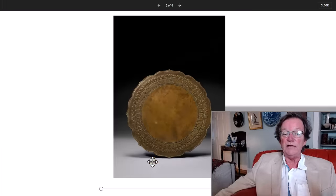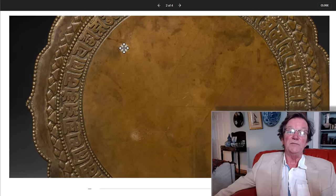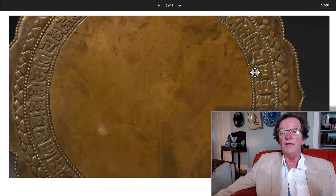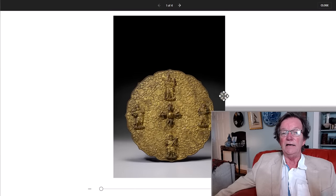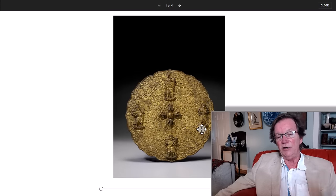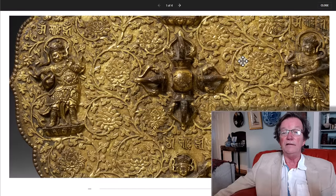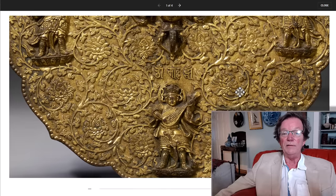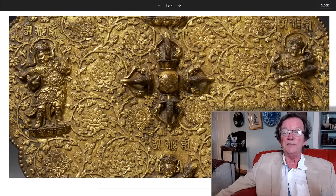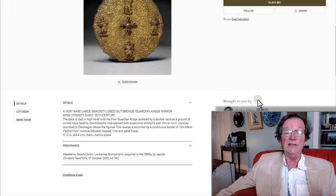The back of it is quite simple. That's the reflective side, obviously, with some Sanskrit running around it. But the front of it I found absolutely stunning in its quality and execution, with highly, highly refined casting. I really like this a lot. If you could only own one great bronze plaque, this would be something worth considering, certainly. And it's big, 17 inches across.